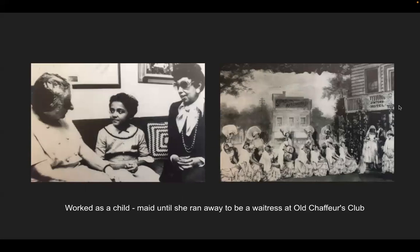She worked as a child from the age of 8 until 13 as a maid for older white American women, and they did not treat her right from what I've read, and she had a very difficult life taking care of children, their grandchildren, and she was a child herself. She ran away to be a waitress in the Old Chauffeurs Club in St. Louis at 13 years old, where she got a taste for the performance life.